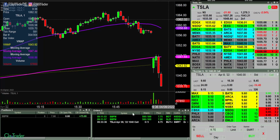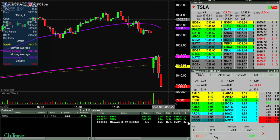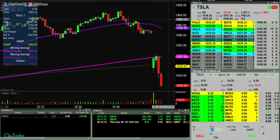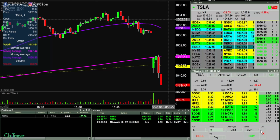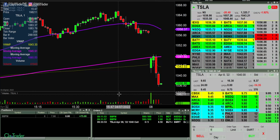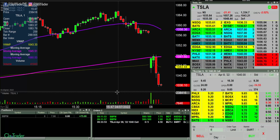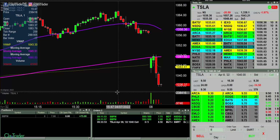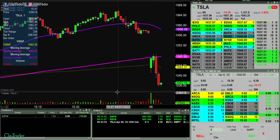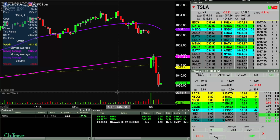I have an order at 875 here. I'll go ahead and change that to 850 now. I would like to see Tesla down around 1035, maybe a little bit below. So I'm trying to time it up where I think the options price could be. So again, need to see Tesla come down a bit more.